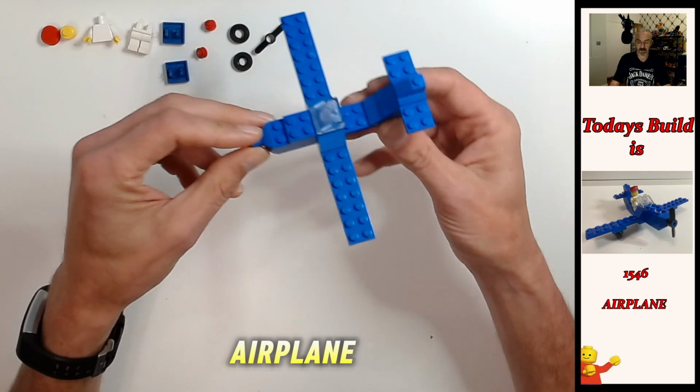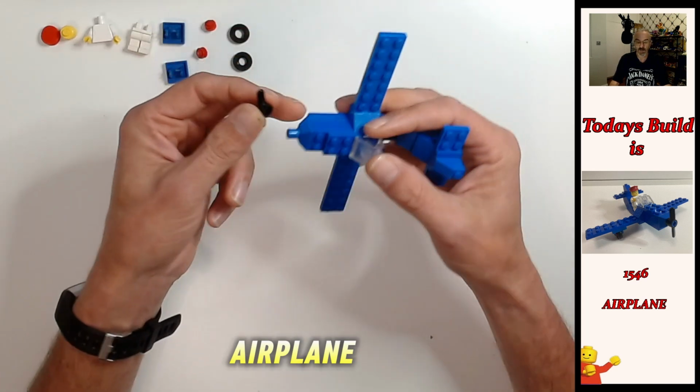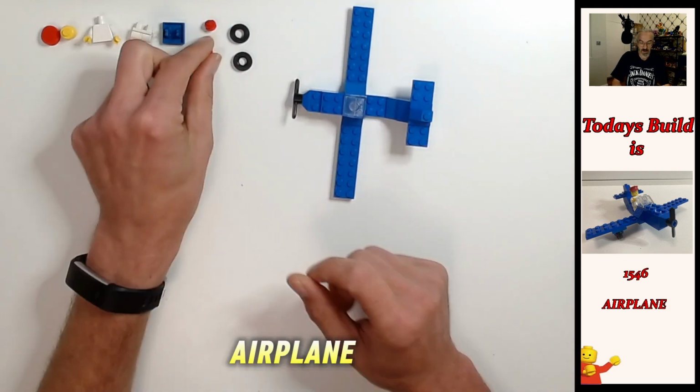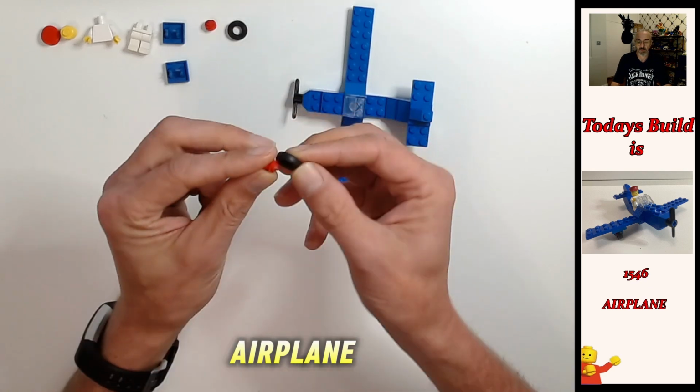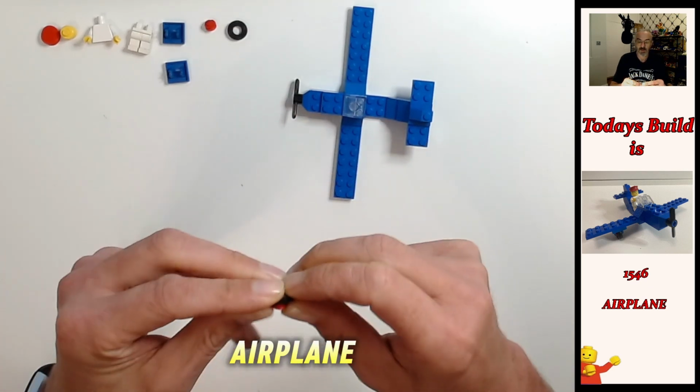So all we need is the landing gear and the minifigure, or we put the propeller on. I'm going to pop that on the front there. There's our propeller. Right, so we're going to do the wheels. Go put these tires into these small wheels here, if I can.